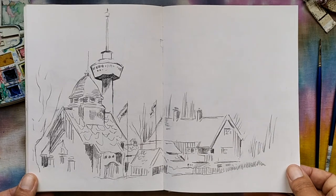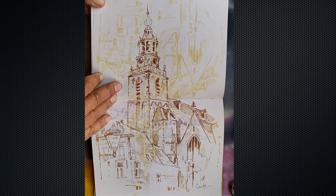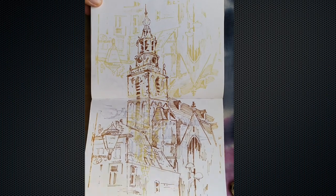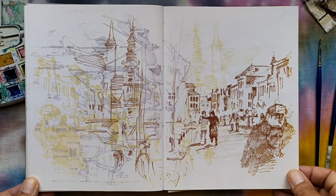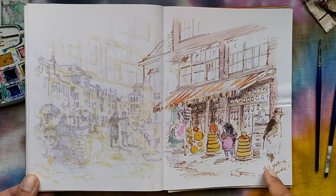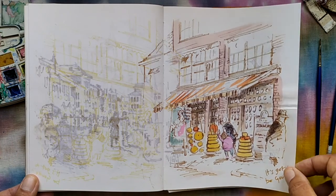Quick pencil doodle. Oh, the bleed again. Green doors and windows, okay. Yeah, that damn pen. Shouldn't have used that one. What a mess. I think that was Gouda. Yeah, it's got to be Gouda. A Gouda shop selling cheese.